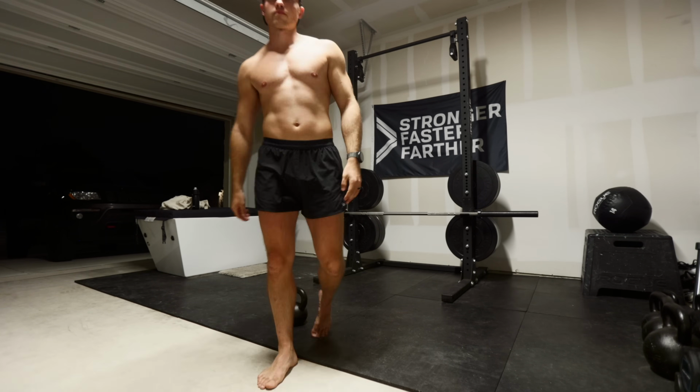And just like that, we are done with our strength workout. Again, reiterating, the third tip for you guys is strength training. You don't have to overcomplicate it. Spend 30 to 45 minutes in the gym just a few times a week. Pick a handful of exercises, do them on a consistent basis. It really doesn't have to be complicated.